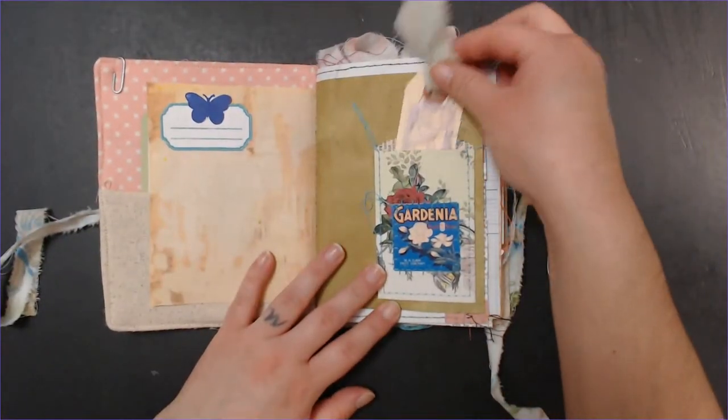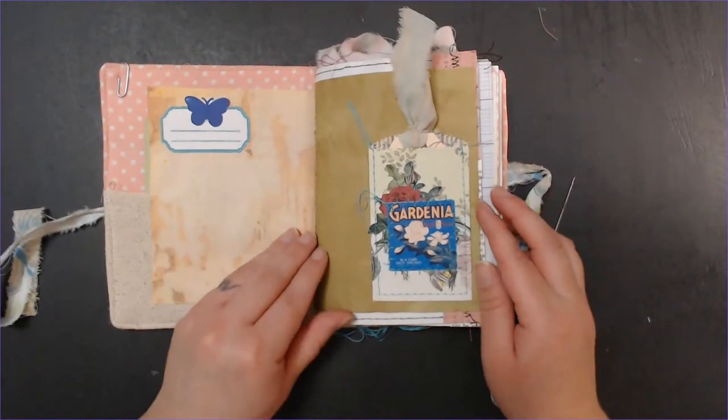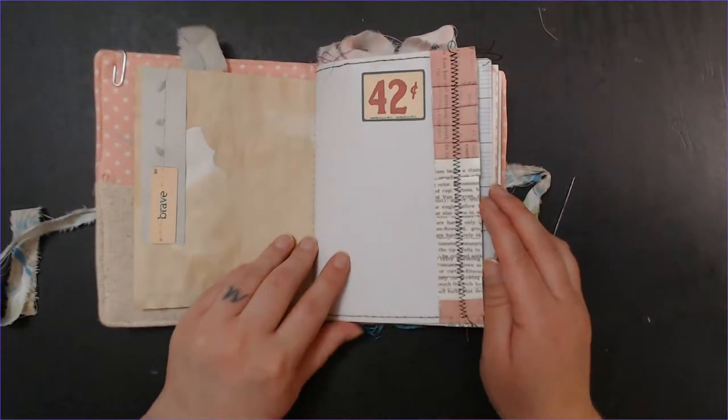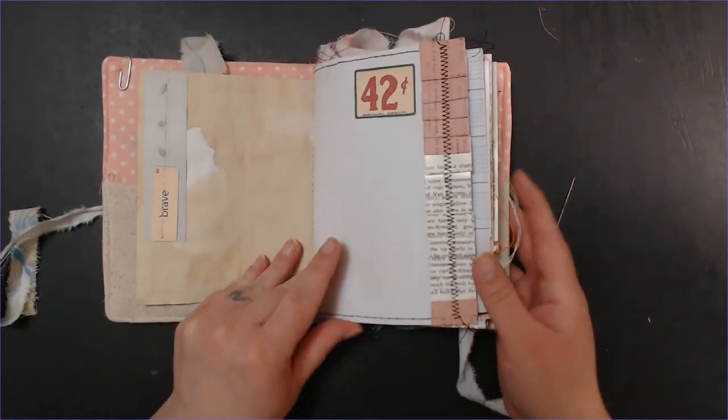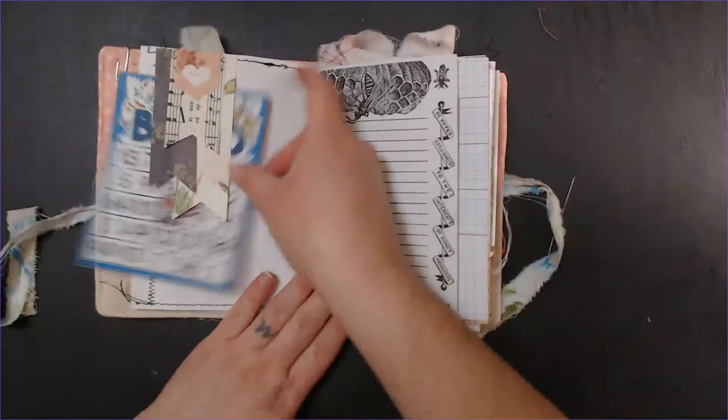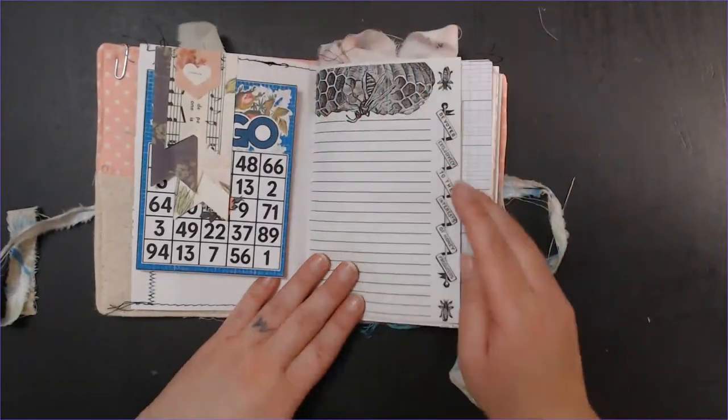Here's that tag that I think I have one of in every single one of these journals. This one has some really pretty ruffles here on some of the pages. Pleats, ruffles that I made out of paper.